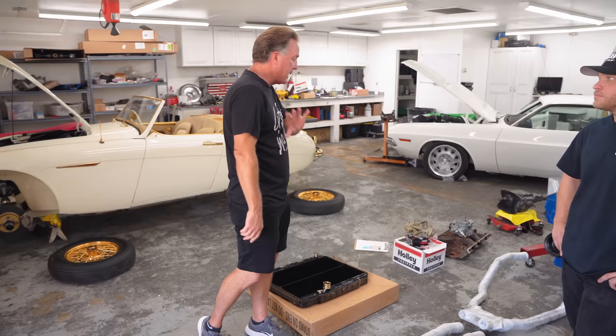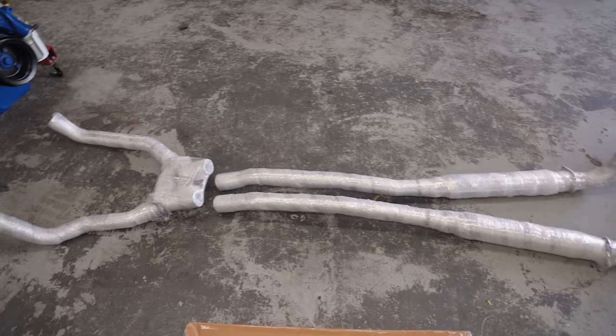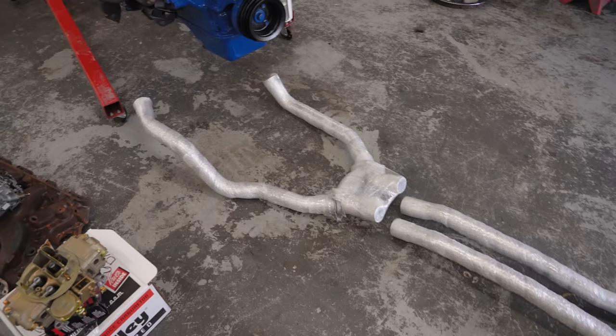So we're putting Scott Fuller Reproductions exhaust system on there. This is absolutely the finest stuff out there. It's got all the correct date codes, all the correct part numbers, all the correct Ford script and FoMoCo code where it's supposed to be.